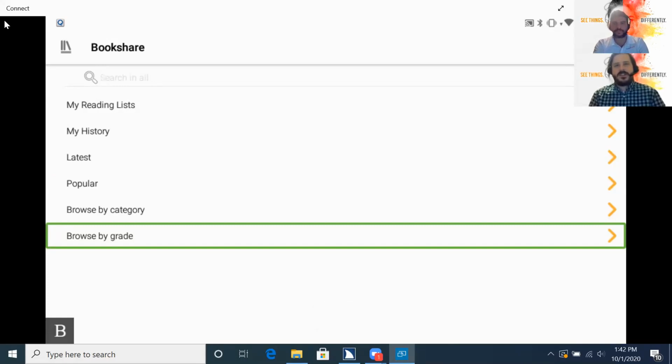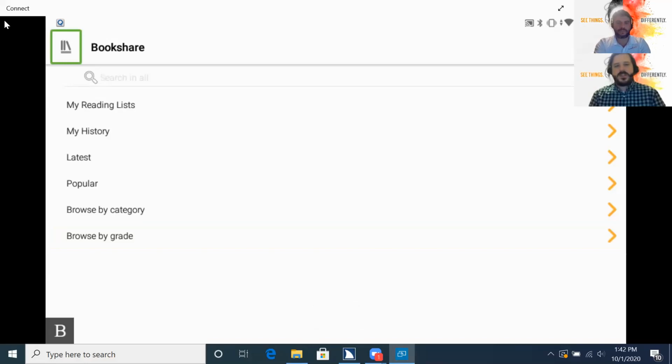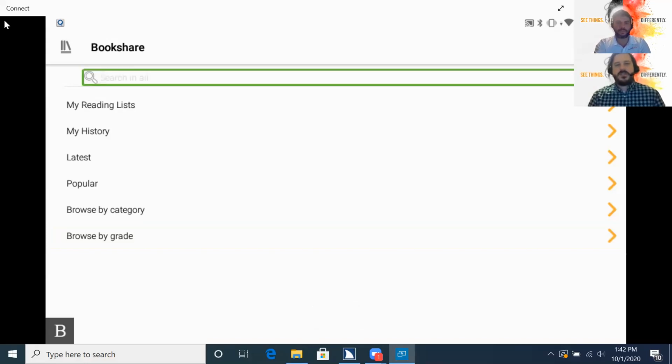I'm going to press the letter S. Side menu. One more time. Button. Search in all edit box. And just like when we find an edit box on a web page, when we're focused on it, in order to enter text in here, we need to press enter to go into edit mode. Search in all edit box.